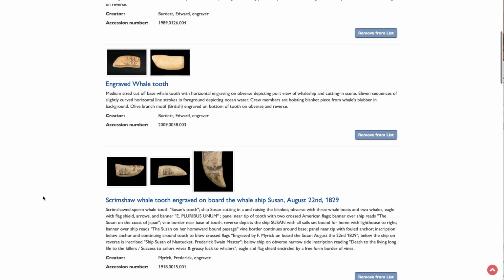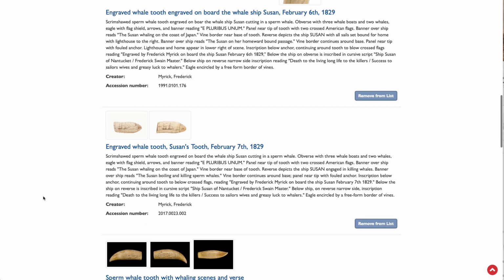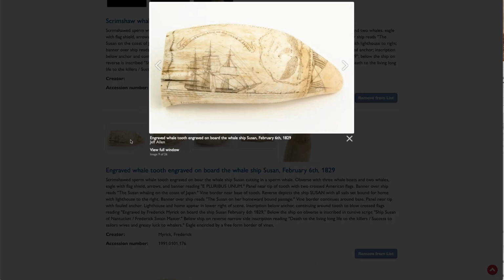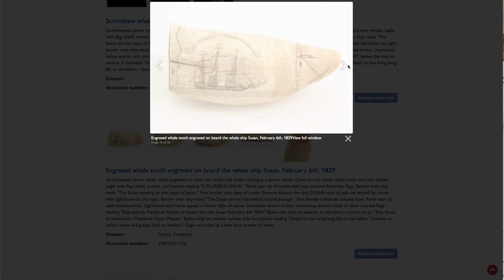Burdette's pretty much at the top of the heap for Scrimshaw, but we're fortunate that another Nantucket scrimshander, Frederick Myrick, is right up there with him. He shipped twice on a ship called the Susan, making a series of teeth with some decidedly repetitive motifs. We'll take a look at them. You'll see what I mean. He signed and dated almost all his teeth, which makes him an unusual figure.